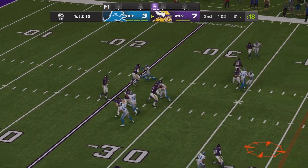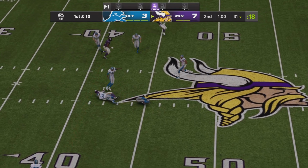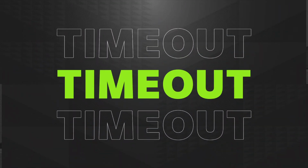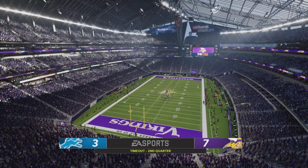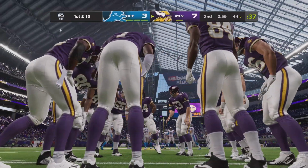On first and 10, Cunningham. Over the middle, complete. That's Carter. Now the Vikings will use the second of their timeouts as they'll stop it with a tick under a minute to go before half.